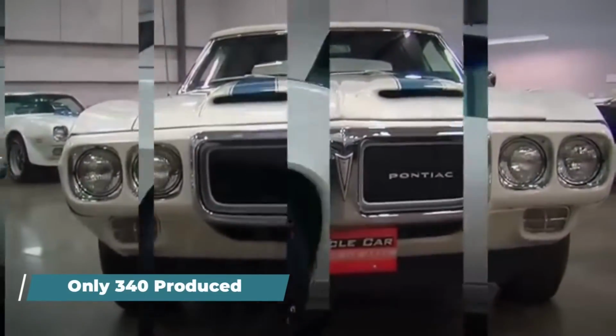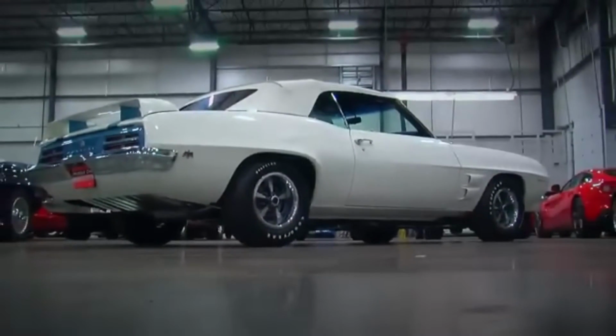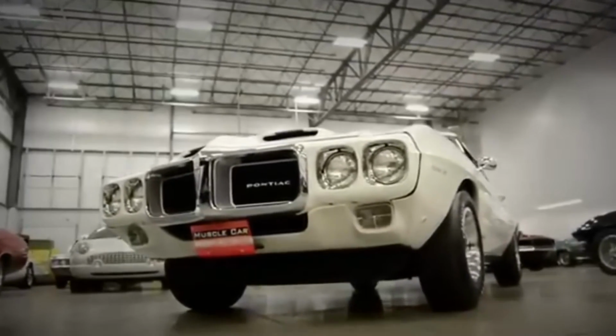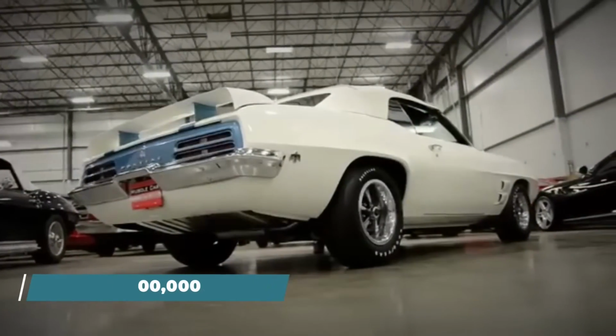$1,450,000. The rarity and desirability of these convertibles were highlighted when one of the 8 ever produced, specifically the first one off the production line, reached a high bid of $1,900,000 at a Mecum Kissimmee auction in 2016.